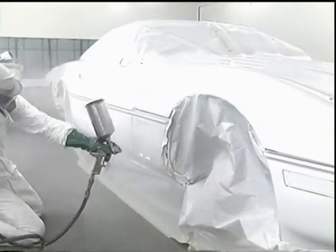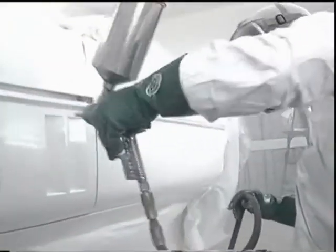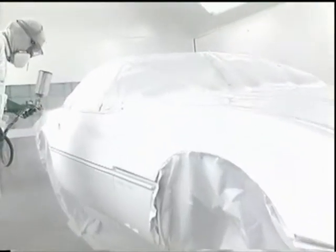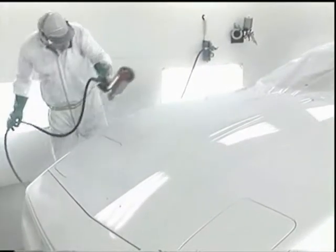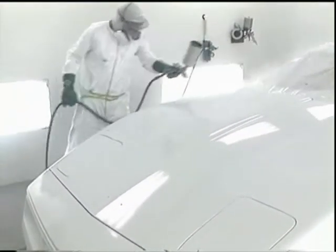Get yourself into a comfortable position where you can see what you're doing, and use your light reflection to guide you and watch the clear laying down on the panel. Mind your 50% overlap as well. You can see how nice the clear coats look when they're laid down on a good foundation.